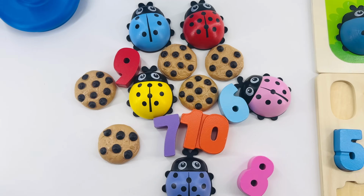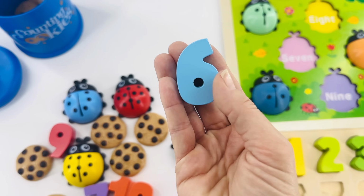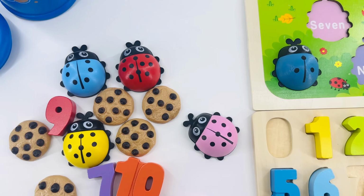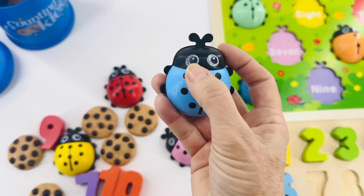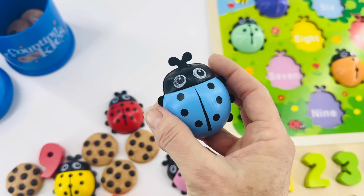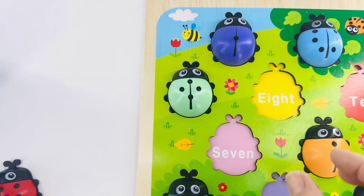Next is the number six. Let's look for, here it is. It's blue and that's the number six. There it goes. Looking for the ladybug with six dots? Oh, look, it's blue also. Here it is. 1, 2, 3, 4, 5, 6. Yes, that's it. That's the right ladybug, and it goes there in its home.